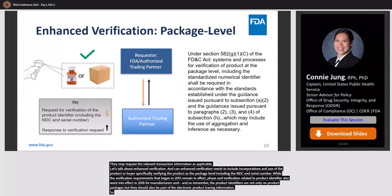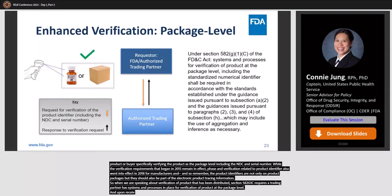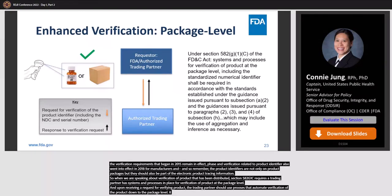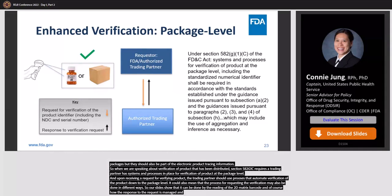When we are speaking about verification of product that has been distributed, Section 582(g)(1)(C) requires that a trading partner has systems and processes in place for verification of product at the package level. Upon receiving a request for verifying product, the trading partner should use processes that automate verification of the product down to the package level. It could also mean that the process for requesting the verification may be done in different ways. Our slide shows that it could be done by reading the 2D data matrix barcode to initiate a request. And of course, how the response to the request is managed and communicated back to the requester can also be done in different ways.